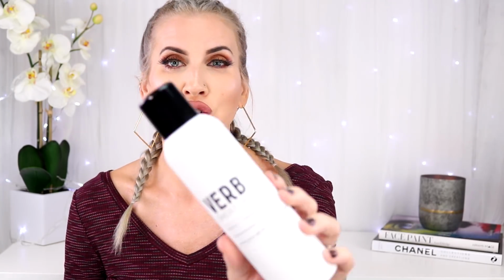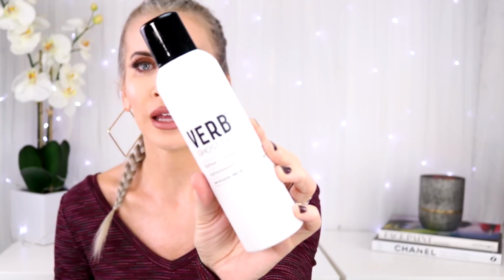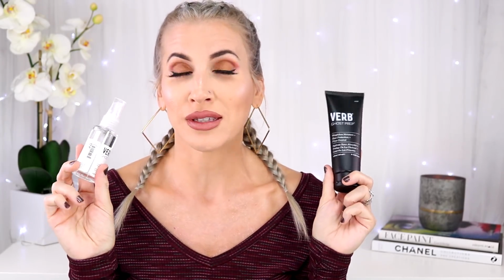I got the Ghost Dry Oil, which is amazing. This is kind of like one of those dry shine sprays. If you have really dry, lackluster hair, you will love this. Oh my gosh. Obsessed. And then this cocktail my stylist uses in my hair, and I could not believe the softness and the shine that was my hair afterwards. It never looks like that.